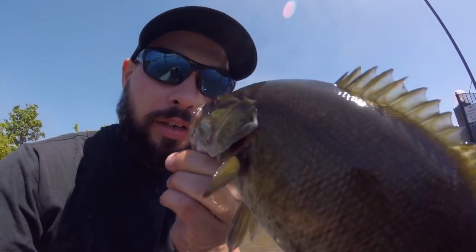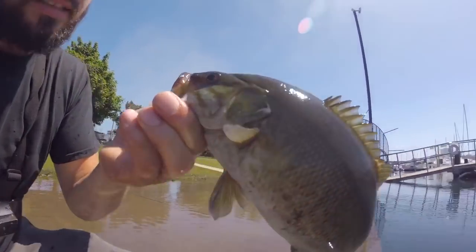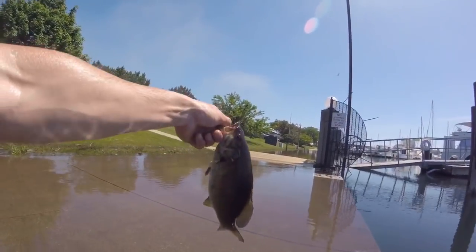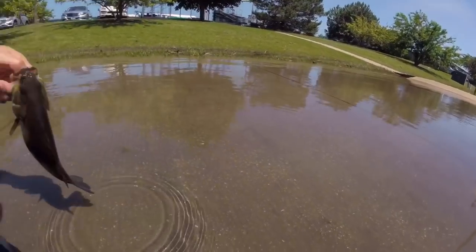All right, guys, beautiful Lake Michigan smallmouth here, Burnham Harbor. Just walking around, popping jigs along the wall. Beautiful fish. Water is so high up that they put these wooden pillars so the boaters can get into their dock. But yeah, this is usually cement right here.